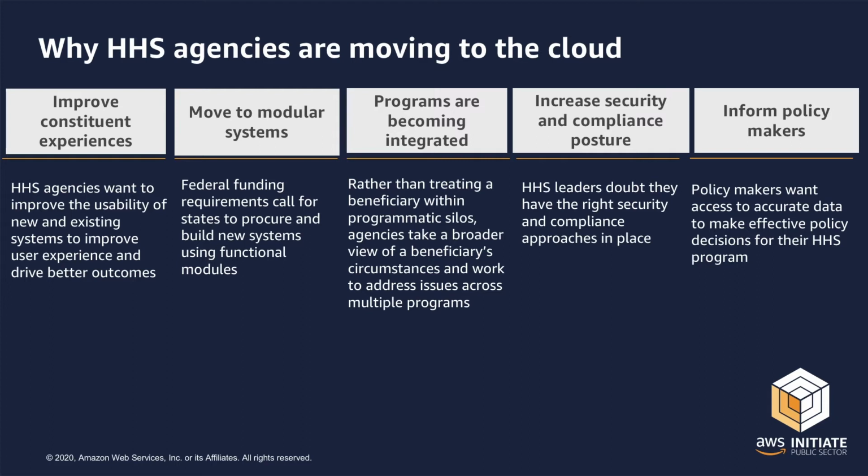Fourth, as we've really started to examine security and compliance with a deeper lens, we've really started to realize that security and compliance is a reason to move to the cloud, not to avoid it. That's something we'll talk about more in just a moment.